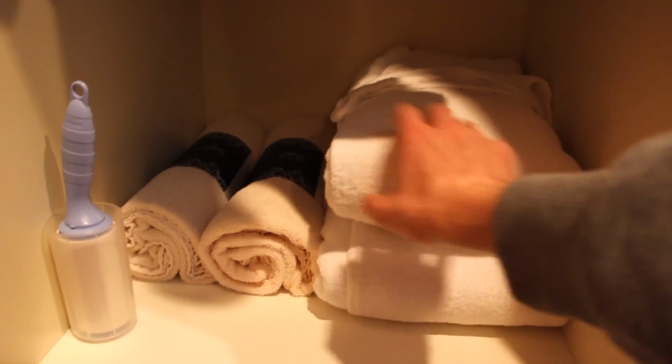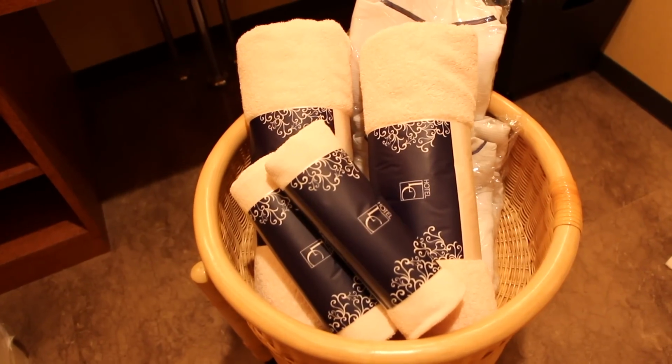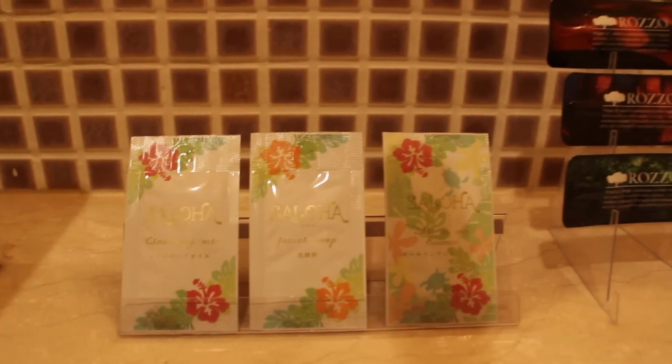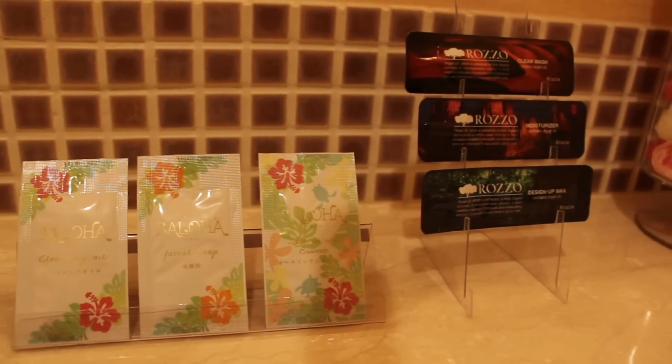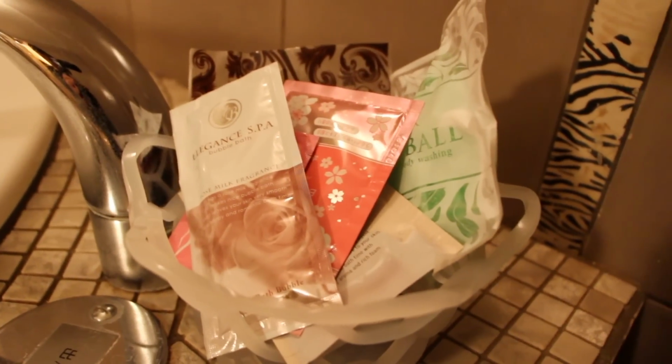As in every hotel, of course, there will be free stuff. You will get bathrobes, towels, and slippers. More towels and yukata. Razor, ladies' amenities, toothbrushes and hairbrushes. Face soap, moisturizer and hair wax. Bath powder, spa bath, wellness balls and more.